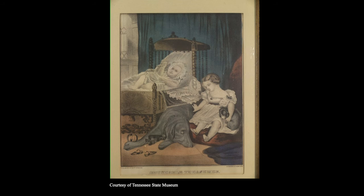But not all of the firm's prints were so solemn. They also produced more lighthearted and whimsical images as well. In the State Museum collection, we have this print of a baby in his crib with his sister lying nearby and their puppies lying with them. Something like this might have actually been hung up in a child's room.